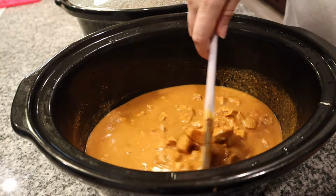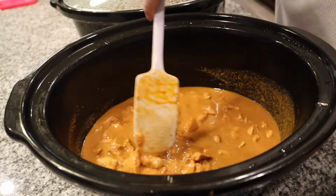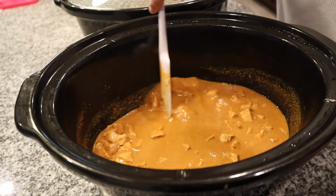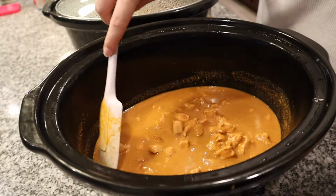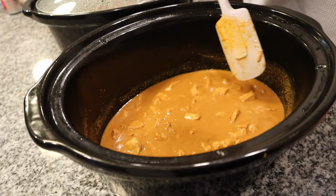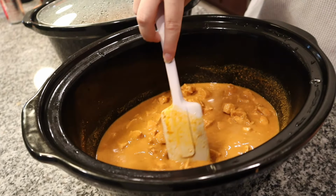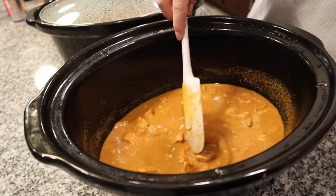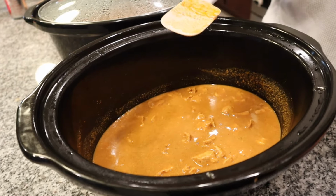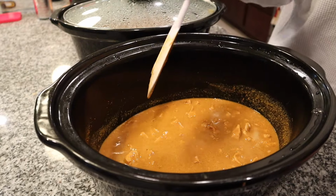It's nice and homogeneous. If it is a little thin, it is still really, really hot. So I have a feeling it might thicken up, but even if it doesn't, we've got rice to soak it up, so I can live with that. It smells really good, but I think it smells like black pepper, which is not generally something that I add to my butter chicken. So that's our dry spice mix version number 1.